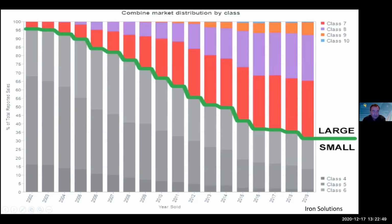Now I pulled this from Iron Solutions. This was a great chart they came up with. They sent it out about a year ago or so. And look at these, the gray areas are class 4, 5, and 6, and they're way down. This is the volume of sales. This is the volume of stuff that's actually being retailed. So you can see there's not much being sold.